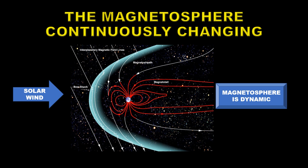And so what we will do is we'll now take a look at a video, or a model at least, of what the magnetosphere changes like during one day.